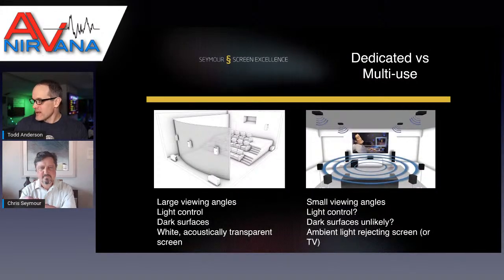Okay, so here we're looking at dedicated versus multi-use rooms, which we were kind of talking about, and this is just the spread of people's rooms by numbers. Most people are that picture on the right. They're using a flat panel, and they're kicking that experience up with a subwoofer and some surround speakers, maybe some ceiling speakers. And those are handy if you've got light colored surfaces, if you've got open windows. That's that multi-purpose, multi-use room. That'd be the case in my house, off from the kitchen, would be a multi-purpose room.